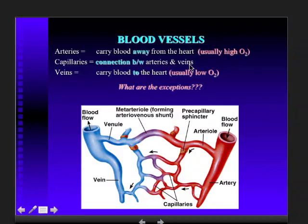And so that you don't have to do the high or low or whatever, forget about the amount of oxygen. Just look at it as arteries carry blood away from the heart, veins return blood to the heart. And don't even worry about what its oxygen content is. It's unimportant at the moment, anyway. All right?